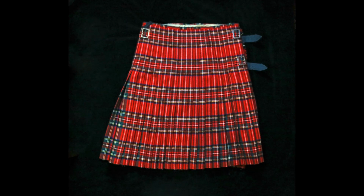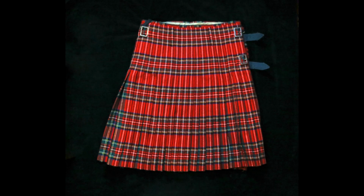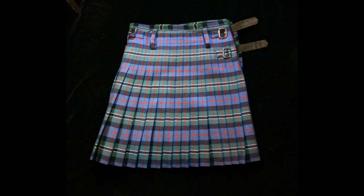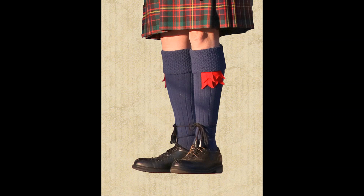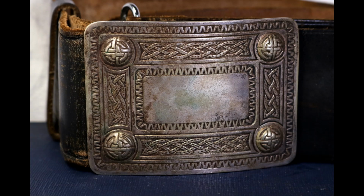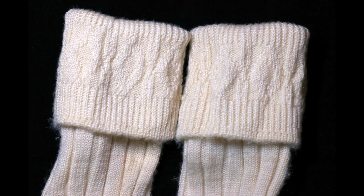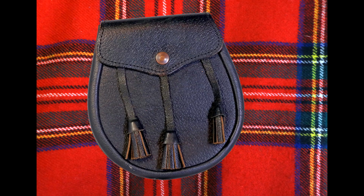The kilt has been adapted over the centuries, but generally consists of a knee-length skirt-type garment, flat in the front, with pleats on the sides and rear, technically known as the walking kilt. There were no accessories donated with the Lewis Crosman kilt, but those accessories would have consisted of a belt, a kilt pin, knee-length wool socks, kilt flashes or garter ties to hold up the socks, and a sporran or pouch.